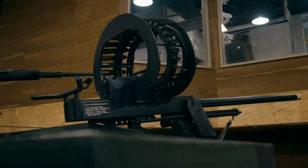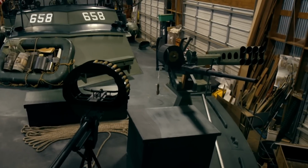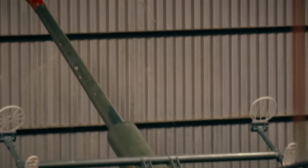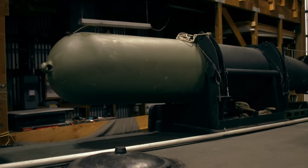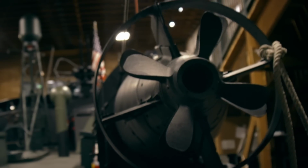Right on the bow is a 37mm cannon. Behind that is a 20mm machine gun. Just beyond that, two .30 caliber machine guns. Another .20 caliber machine gun behind that. And then of course the big boy, the 40mm on the very back. All that plus four 2,200-pound torpedoes. This firepower was paired with serious speed.